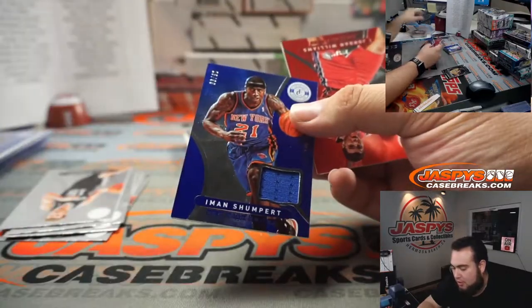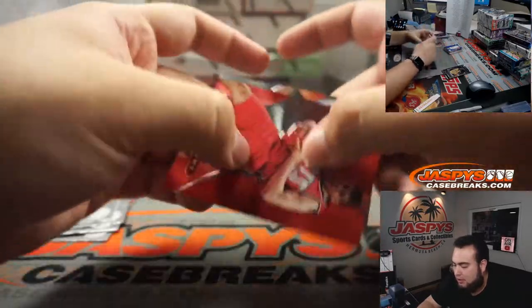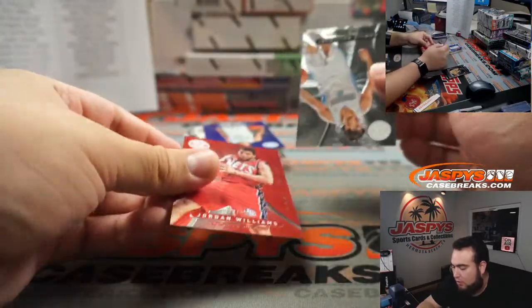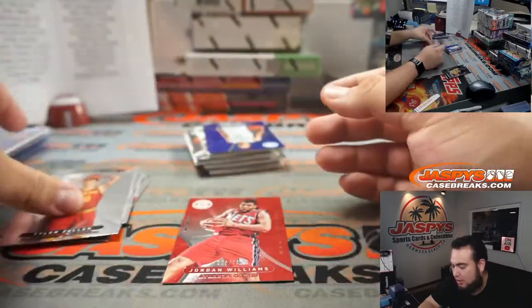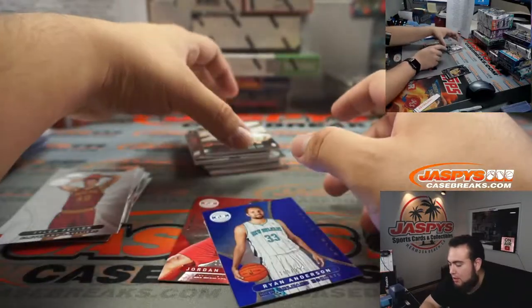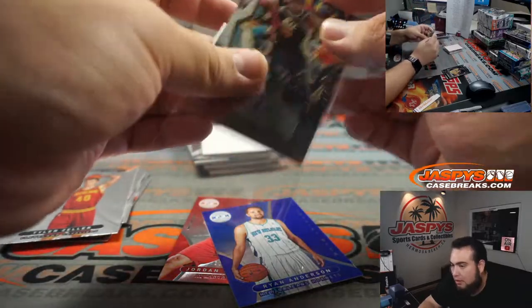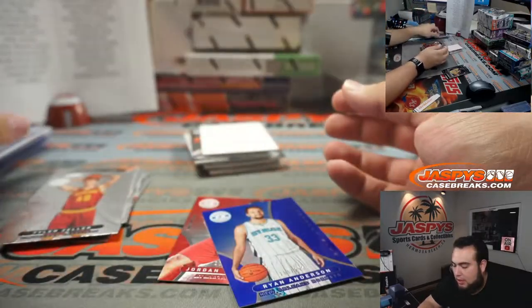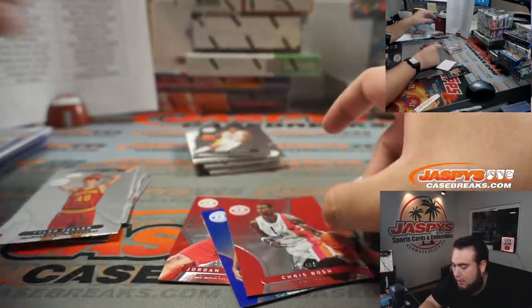Iman Shumpert. Knicks. We got Jordan Williams. Danilo Gallinari. Tyler Zeller. We got Ryan Anderson at 299. We got an autograph here of Derrick Favors, Utah Jazz. Got a blank. Chris Bosh.